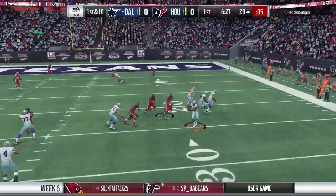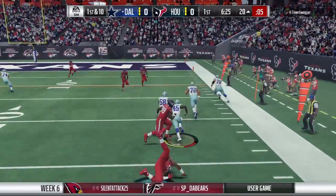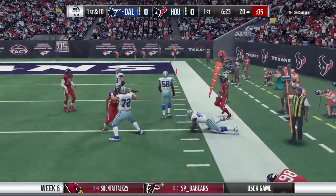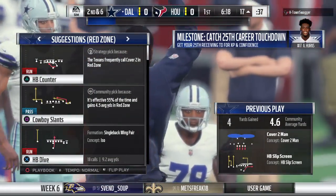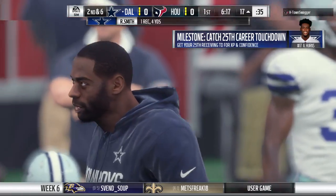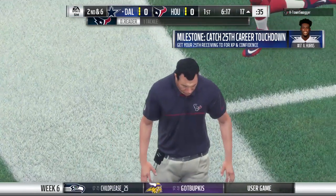Prescott looks to throw on first. Now they go screen. It's complete. Even with that broken tackle, he'll be brought down short of the 15. They'll get 4 there out of the screen, and it's 2nd down. They've got good playmakers on the offensive side of the ball.